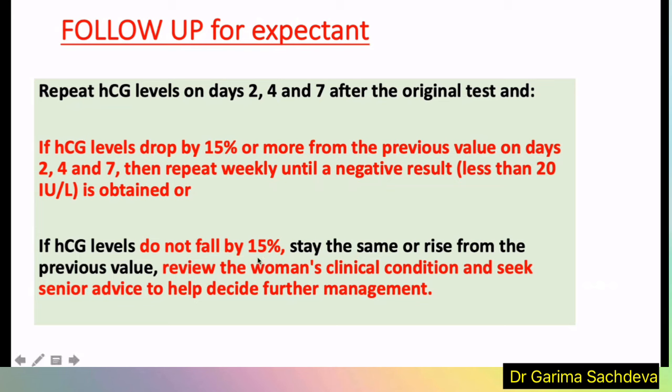So how do you follow up for expectant management? You do beta HCG levels, like you've left the patient, you've done the baseline, then again on day 2, 4 and 7 you do, and you find out how much is the difference between day 2 to 4 and 4 to 7. If the difference is more than 15%, that's good enough difference. That means it's falling properly. Then you do it on weekly basis until it turns out to be negative. And what is negative? Negative is when beta HCG levels are less than 20.